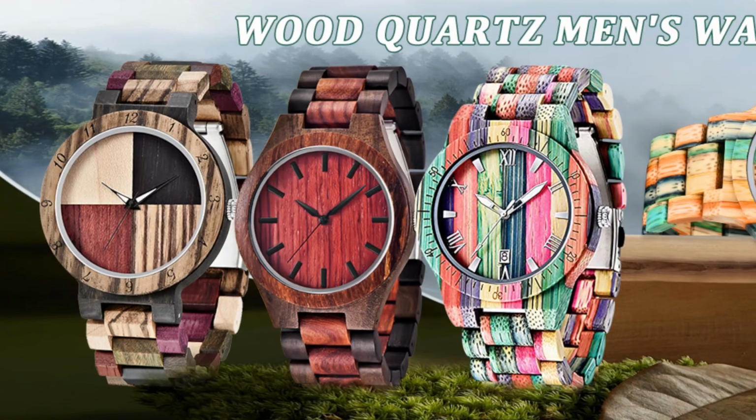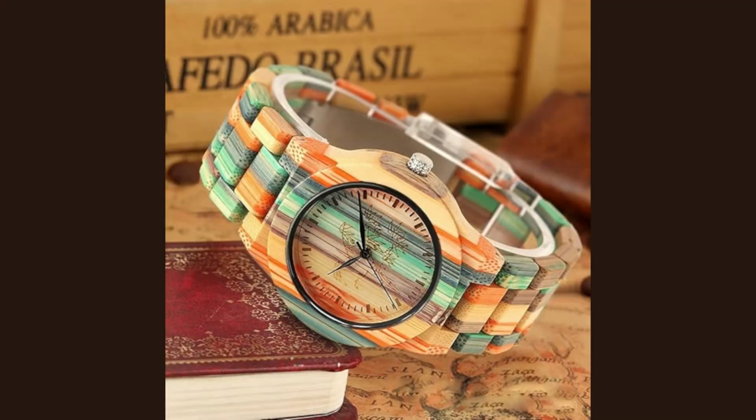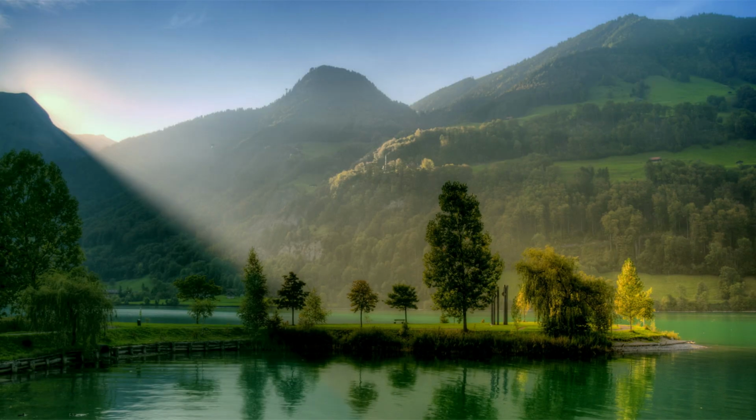The case size on these is 43 millimeters, and apparently they're 100% handmade for $34. And the wood that was used for it was bamboo. And since it's made out of wood and there's no mention of water resistance anywhere that I can find, probably ought to keep these out of the water. But if you like the natural look of nature and you have $30-some in your pocket, you could get one of these colorful wooden watches on Amazon.